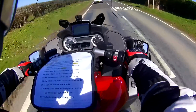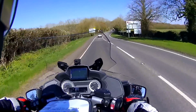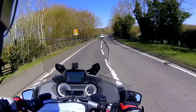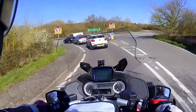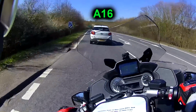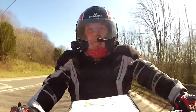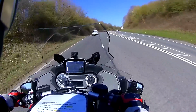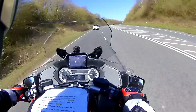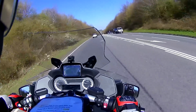What's next? We're on the A16, but only for a mile. Just misses Louth out, I think. Yeah, here we go, look. Onto the A16, approximately a mile, and then it's left onto the A157. This is the most major road that you're on the Lincolnshire Bends loop, the A16. Like I say, you're only on it for 1 mile, and then you hang a left onto the A157, which again you're only on for half a mile, if that, before forking onto the A631.